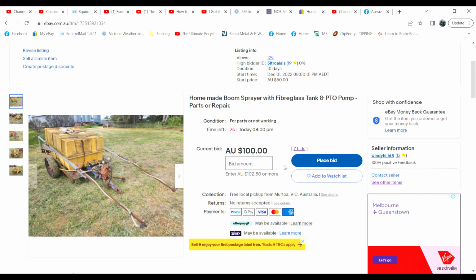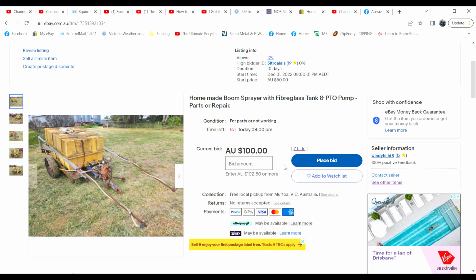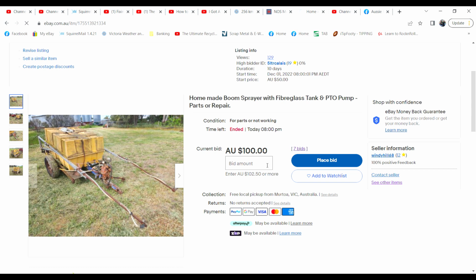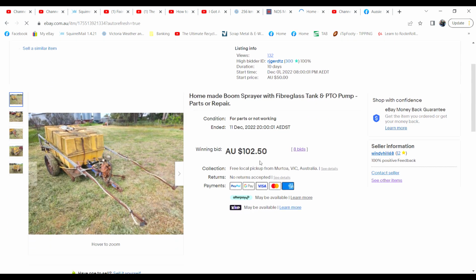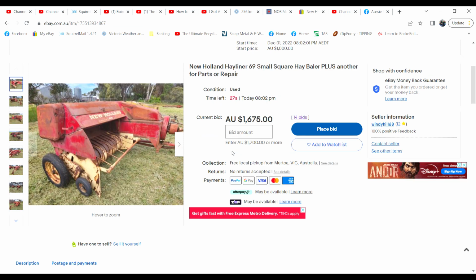Let's see if there's any more bids. There's been 7 in total. I'll write these figures down as we go. 4, 3, 2, 1. No more bids. No. Oh, a late snipe. It made $102.50. Someone jumped right in at the last minute, and obviously the previous winning bidder had just put $100 on it. So there we go. First one sold, $102.50.